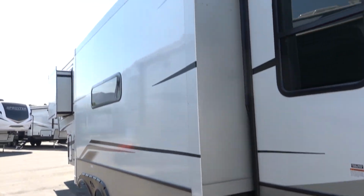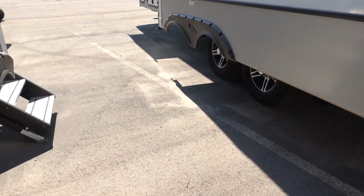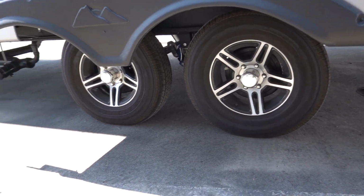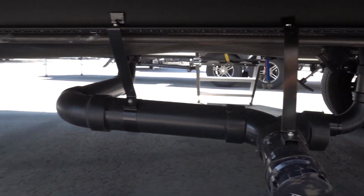This does have a cable driven slide, and this is where you would fill up your freshwater tank. And this is still the same wheel design that they're using. My 2019 has the same one. And this is where you would dump at. And this is a good spot too. It's not under a slide, so it's really easy to get to. You can pull that gray tank valve pretty easily.